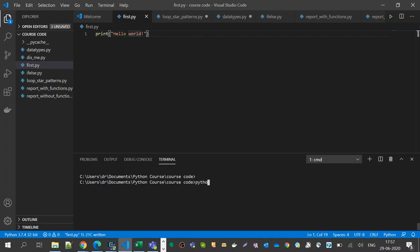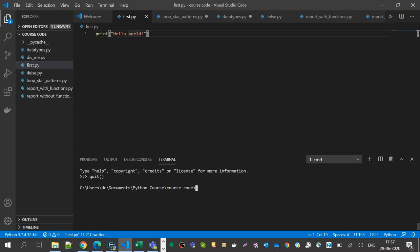The way that you execute this program is just type Python. If you don't give any arguments and just press enter, it opens up the interpreter here. If you give the file name, it simply executes that instruction, and since there are no more instructions below it, it comes out.